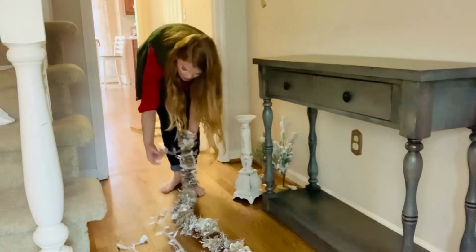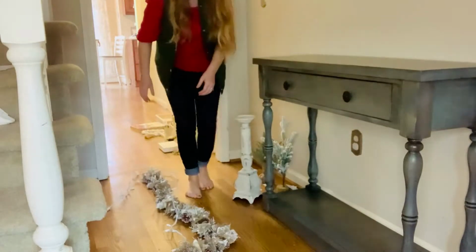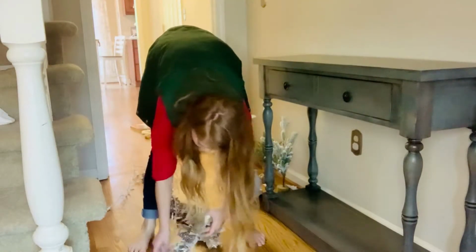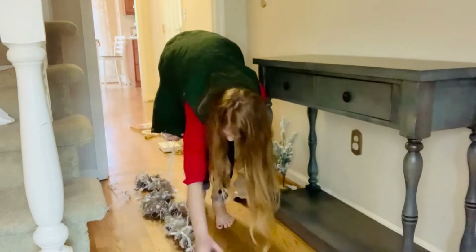So in this video, what I am doing is wrapping that garland with some white lights, and I'm just loosely wrapping it just to protect the garland because, like I said, it's kind of fragile.